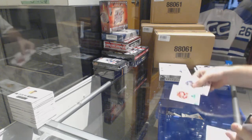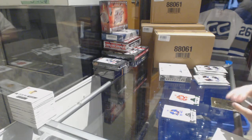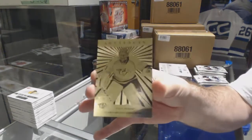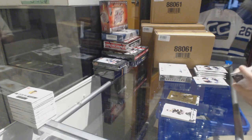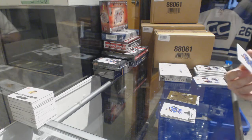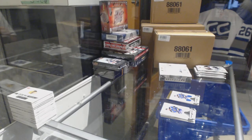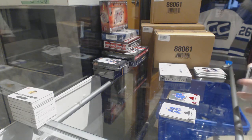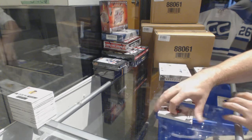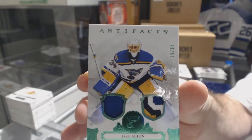Don't worry. Number to 99, Teuvo Teravainen for the Carolina Hurricanes, Emerald. We have an Aurum for the Nashville Predators, Pekka Rinne. For the St. Louis Blues to 165, Alex Pietrangelo. For the Rangers, Ruby to 299, Henrik Lundqvist. For the St. Louis Blues, jersey patch number to 65, Jake Allen. It's a nice patch there.